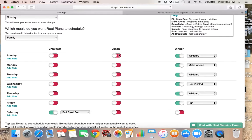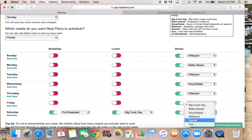Lunches, my kids are at school during the week, and oops, no, I want those off. So my kids are at school during the week, and I usually just eat leftovers from the night before, but I do need lunch on Saturday. I'm going to say big cook day, because usually we tend to be home on Saturday afternoons, and that's the day that I have the most time to go ahead and prep some stuff for later on during the week. And then for Saturday night, I'm going to say I probably just want a wild card.